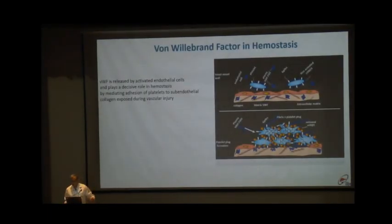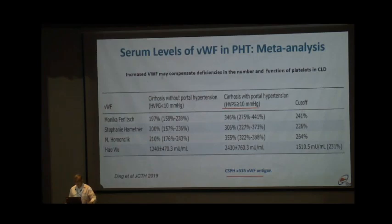Now the hematologist and pathologist know very well, you have a collagen layer and you have the subendothelial layer, and then you have sinusoidal endothelial cells. Now whenever there is an injury here, like in this case the endothelial cells are lost, which is common in cirrhosis, you will have the exposure of von Willebrand factor in the tissue coming out. Platelets will come and collect here, and then platelets will make a plug. This is the function of von Willebrand factor, which is released by activated endothelial cells and helps in clotting hemostasis. This has been used as a marker of portal hypertension.